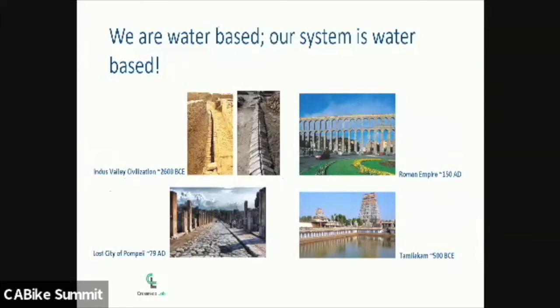One of the main things that we do is, why are we quick building? It's because we want to change the streets. There's sustainability groups that want to do more swales and more infrastructure. And at the end of the day, we have impervious area, which is our pavement. And so we're all water-based. Our system's always been water-based. And we've always been manipulating water for our needs. From the history of time, we've always been doing it. And we're still doing it today.